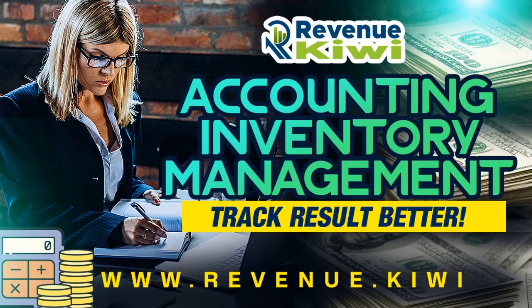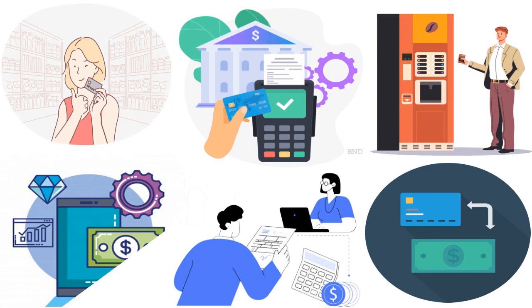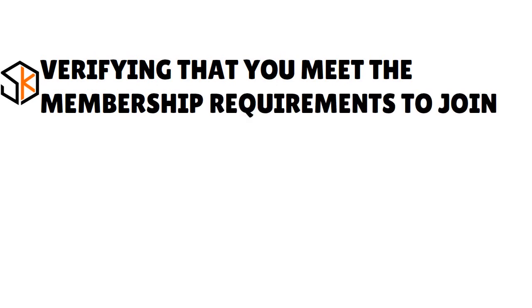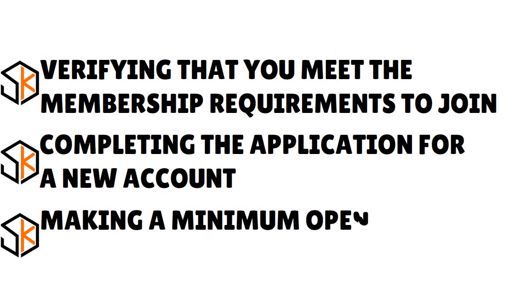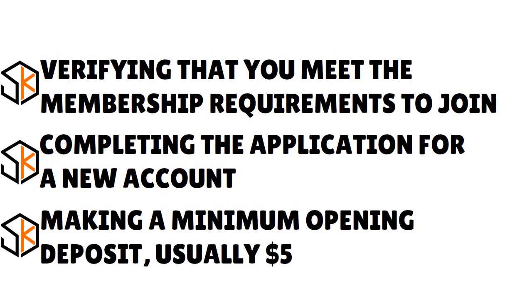So how do you actually get a business credit card at a credit union? First of all, you have to open a business account at the same credit union before you can qualify for a business credit card. Okay. So in terms of opening a business account at a credit union, verify that you meet the membership requirements to join. Complete the application for a new account and make a minimum opening deposit. It's usually around $5. That's really important to think about. So you have to really satisfy the banking aspect of things before you can qualify.